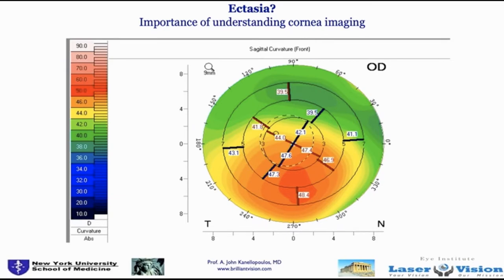This is a medical legal case I saw 5 years ago in New York. Three really big names in the U.S. claimed that this patient had LASIK and labeled this as post-LASIK ectasia. And I came in as an expert witness for the court to defend the surgeon. Is this post-LASIK ectasia? This patient had LASIK. Who votes LASIK ectasia?